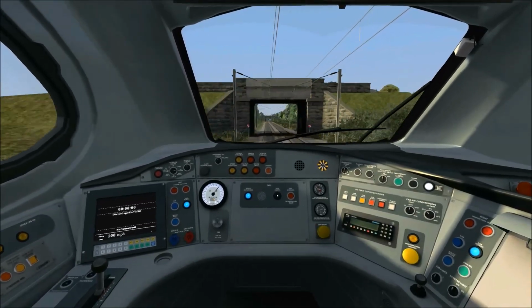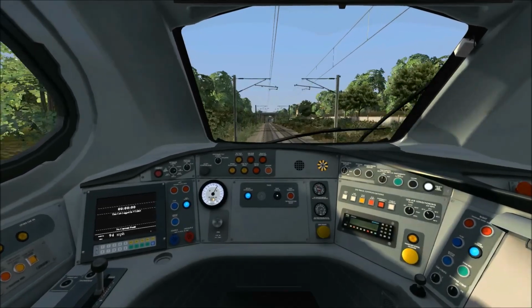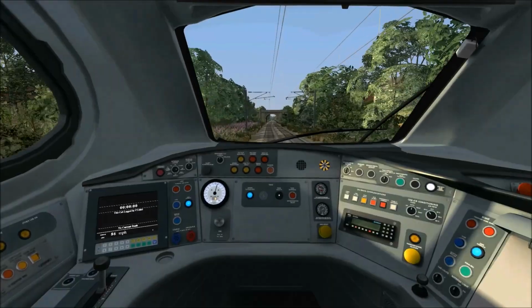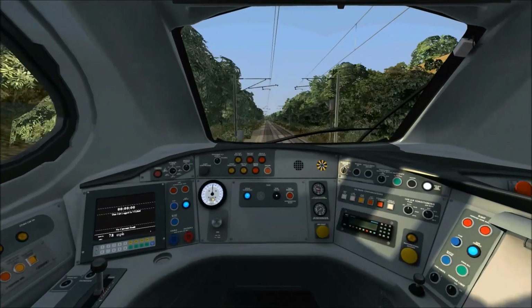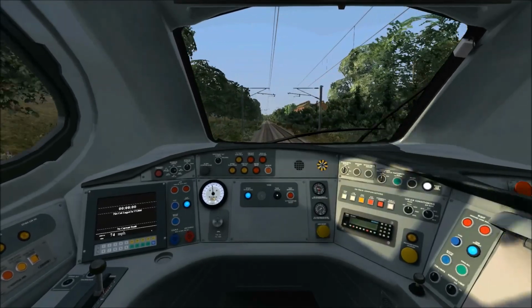Into step 5 braking for a second there. I slightly misjudged it, but I'm now into step 4, and so we should slow down about right for the 75 mile per hour speed limit, which is coming up just along this straight here. There will then be a long sharp left hand curve as we head in towards Lancaster.